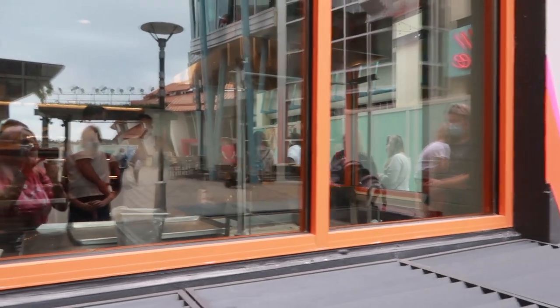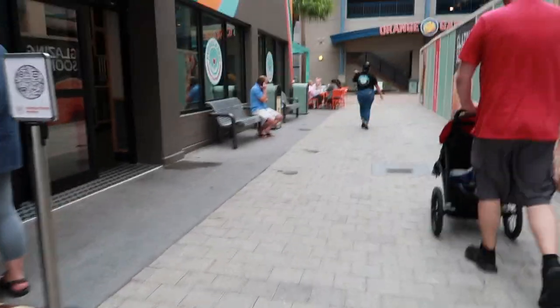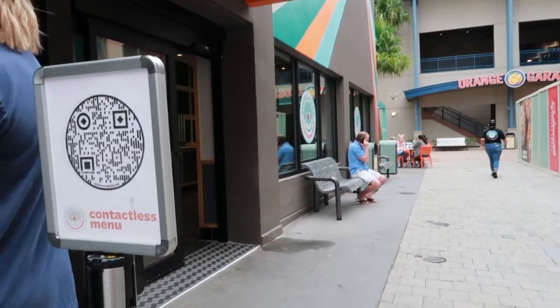Super cool. They do have a contactless menu, so when you come in line, they have one of those at the beginning and one at the end of the line. So you can just scan it with your phone and the menu will pop up for you. It's a pretty small menu, but when the product is really good, you really don't need a whole lot to choose from. So yeah, we'll definitely show you this in another video. We'll come back and I'll go in and see if I can show you all the donuts.